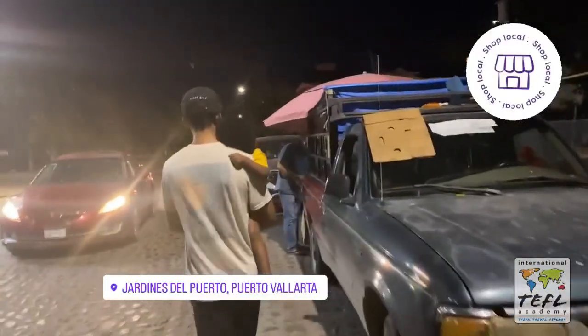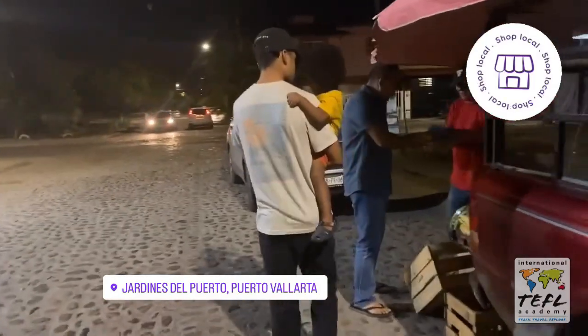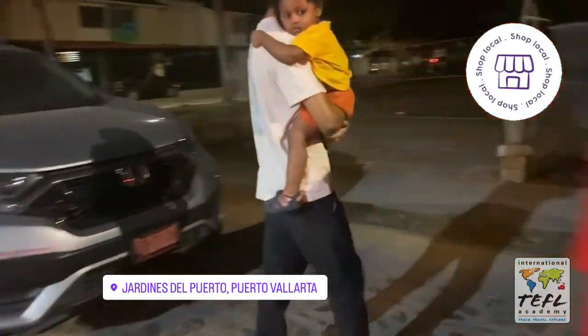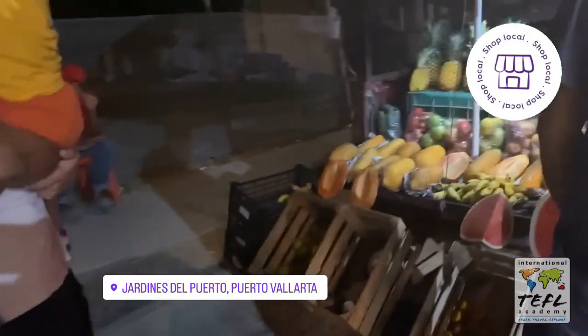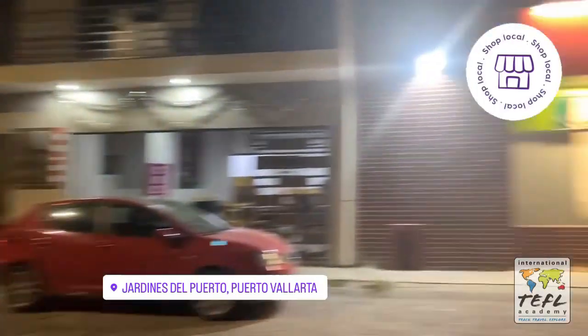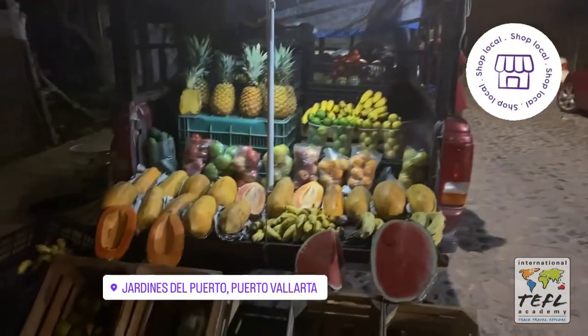So we actually used to live in this neighborhood. We used to come to this guy all the time for mangoes, but it's not mango season right now. Hola, señor. Hola, buenas noches. Buenas noches. And he has fresh fruits right here by the kiosco. And I mean, they're delicious.